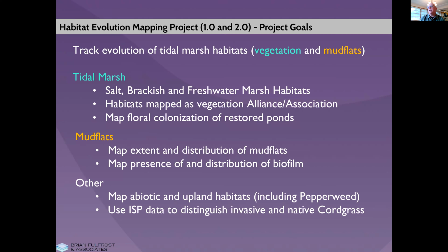We mapped those habitats as vegetation alliances and associations using methods developed in the Manual of California Vegetation and the California Native Plant Society. Although we focused on floral colonization of restored ponds, we did map vegetation everywhere south of the San Mateo Bridge. We also mapped the extent and distribution of mudflats, and where we could, the presence and distribution of biofilm. We also mapped other abiotic habitats of upland vegetation, including invasives like pepperweed. We ideally wanted to distinguish between invasive and native cordgrass, but unfortunately did not have time as part of this project, but are very excited to try to do so now that the results are done.